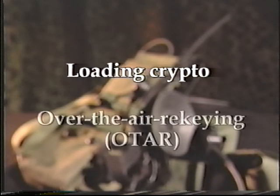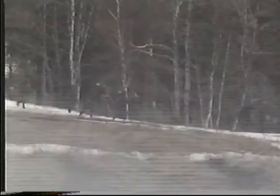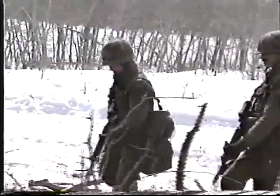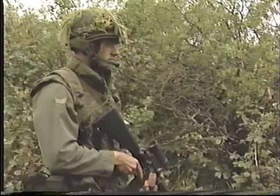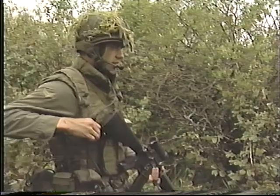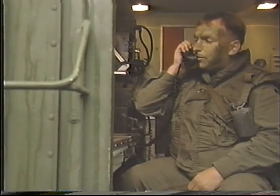Crypto keys in the radio can be remotely rekeyed by OTAR, or over-the-air rekeying. OTAR overwrites existing keys in positions B, C, or D. OTAR will only function if mode position A was loaded. Establish communications with the OTAR sending unit on the mode containing the key to be overwritten and follow instructions from the sender.